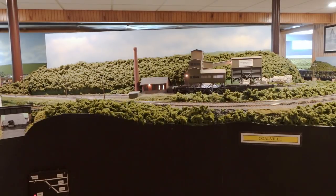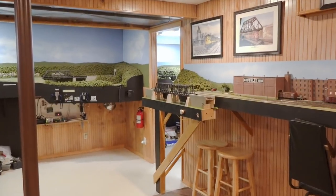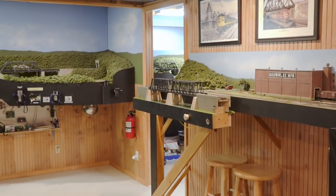All right. Okay, we're now looking at the addition of a branch line that goes south to Bluefield, West Virginia.